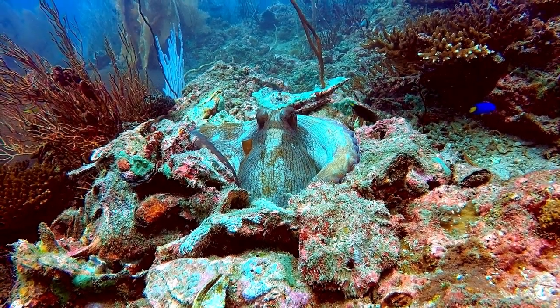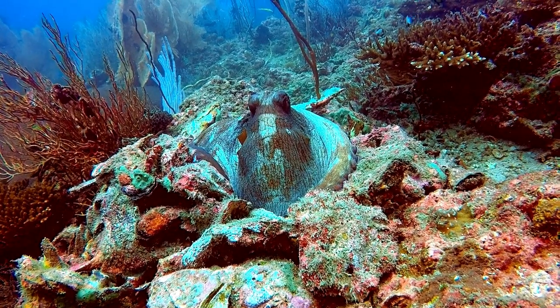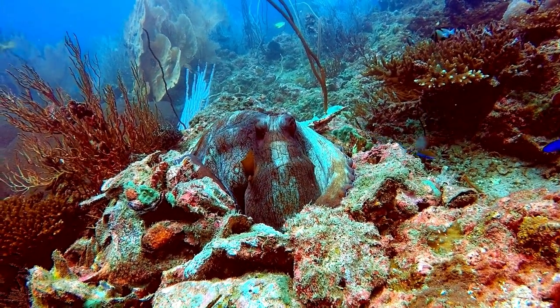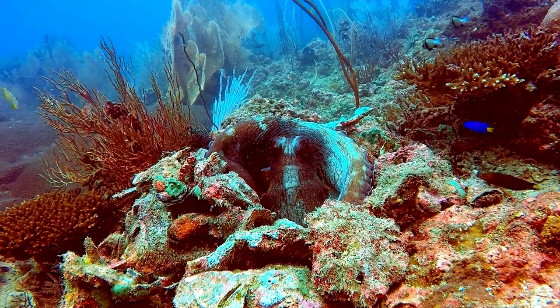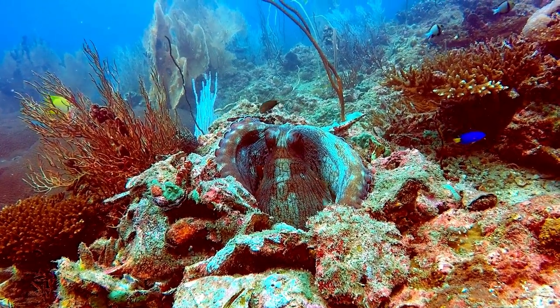Now let's talk about their amazing intelligence. Octopuses are incredibly clever creatures. They can solve puzzles, open jars, and even mimic other animals. Some octopuses have been observed using tools, like coconut shells, to protect themselves or to build shelters.